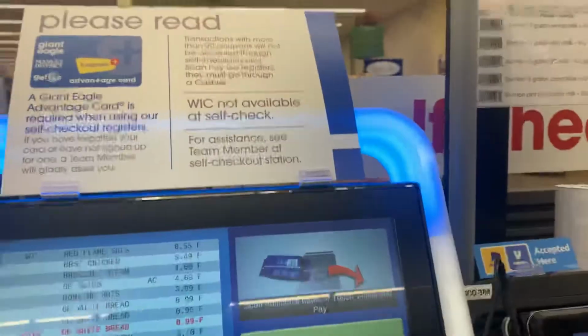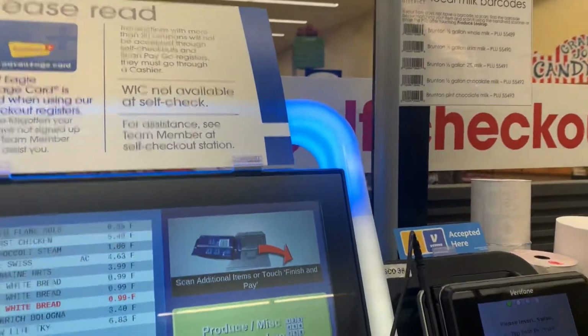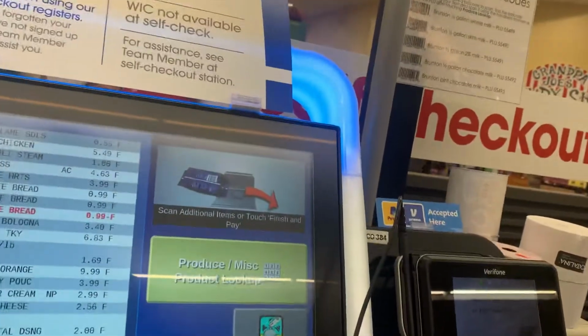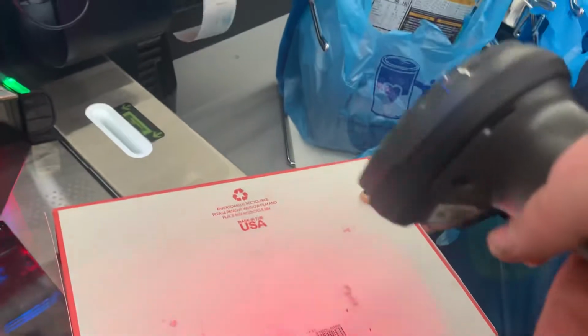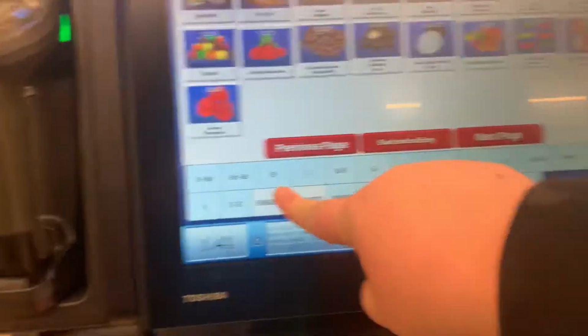If you are finished scanning, please touch finish and pay. I can't, the barcode's right there for the doughnuts. Oh, okay. I guess we should type in the key code for doughnuts. Key enter, touch the item to purchase. Wait, is there a bakery item? Oh yeah, right.